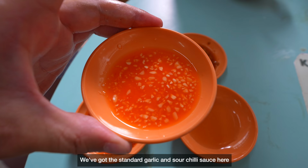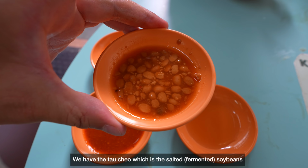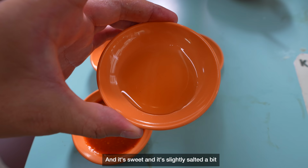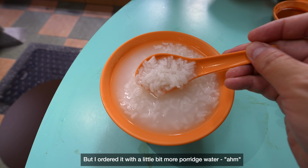You have got the standard garlic and chili sauce, sour chili sauce here. And then you've got another chili sauce, which is basically chili paste base. You've got the Teochew salted soybeans. And then you have got the, I forgot what it's called here. In Teochew it is called kiam, and it's sweet and slightly salted. And then of course we got the porridge lah. But I ordered it with a little bit more porridge water.